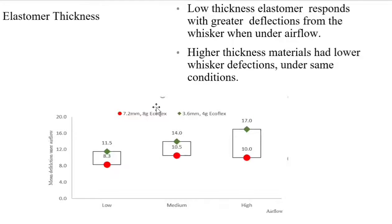From the distribution, we see that lower thickness elastomer responds with greater deflections from the whisker when airflow is applied, while higher thickness materials had lower whisker deflections under the same conditions. Higher thickness materials are represented on the distribution by the red dots, while lower thickness materials are represented by the green dots, and we can see the variance in their deflection values with respect to the flow values. The distribution is the mean deflection of the whisker against the flow speed from low, medium to high.